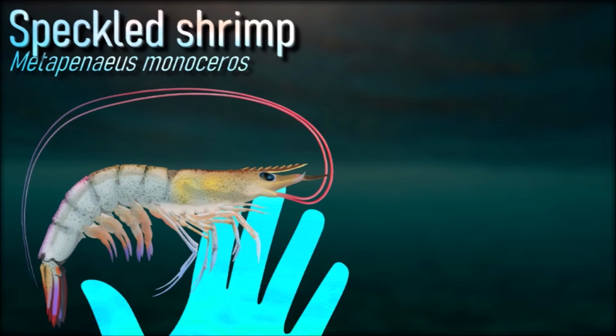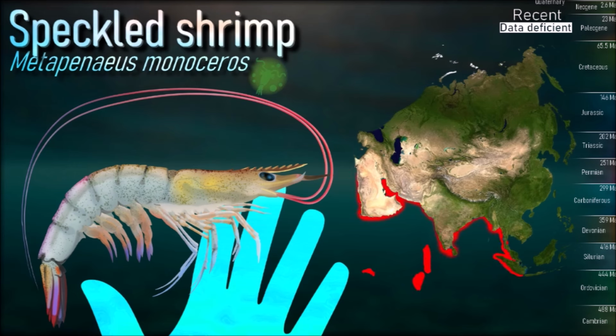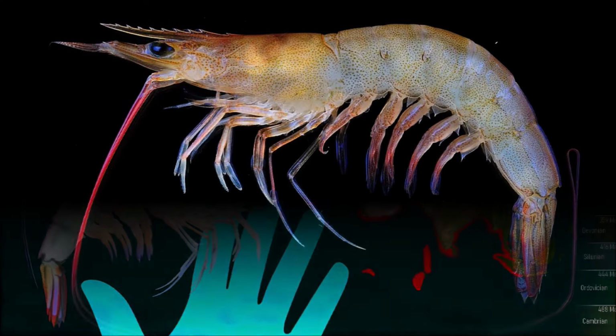Speckled shrimp exhibits sexual dimorphism, with females typically larger and broader than males. They reproduce via internal fertilization, with females carrying fertilized eggs beneath their abdomen until they hatch into larvae. Larvae are released into the water column, where they undergo several molts before settling to the seafloor as juveniles.